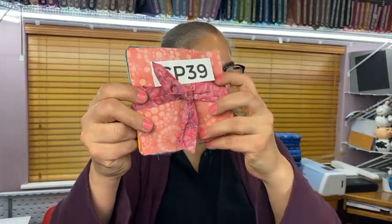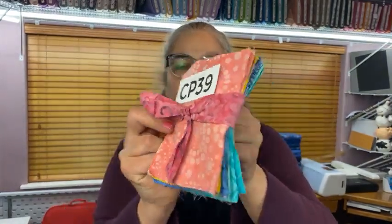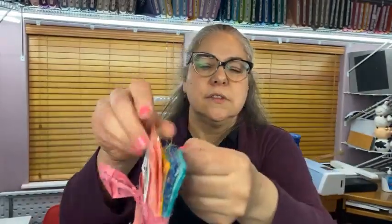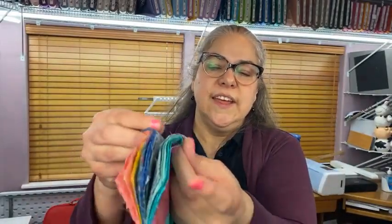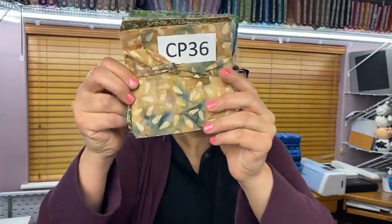Okay, Karen, we've got some Kona Cloth white and black for you. CP39 on these fun spring colors, just in time for Easter. Yay! Fun, fun, fun! And these are all cut with AccuQuilt dies, so they're very right on target. So CP36.